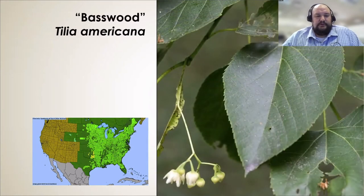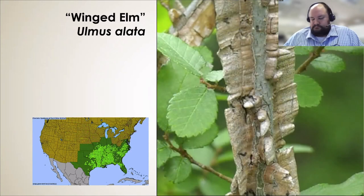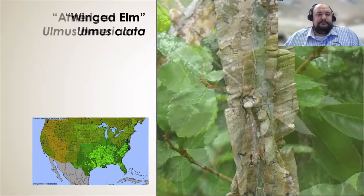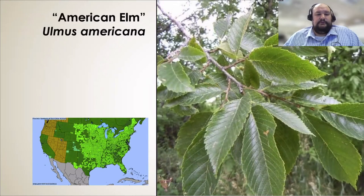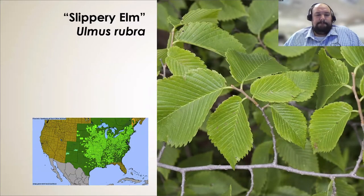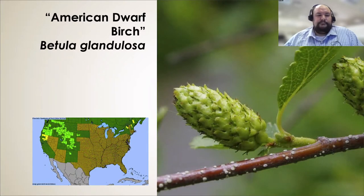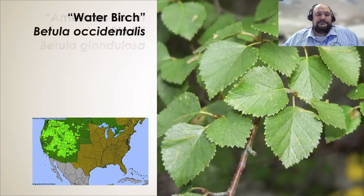Basswood, also heard it called basswood. Winged elm, a bit smaller, kind of an understory tree. American elm, a little larger there. Slippery elm, one of my favorites. American dwarf birch, something that's more common in the northwestern part of the country. Water birch.